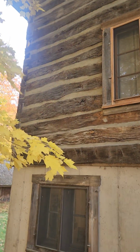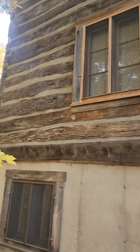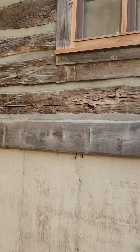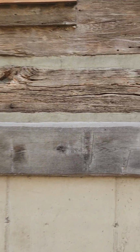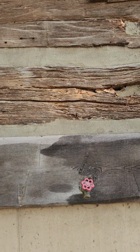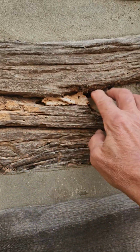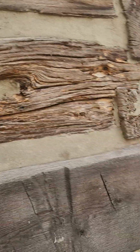They applied some boron preservative to it, and it seems to be holding up really well. Of course, the logs are all oak, and that helps a lot. This bottom log here has got some deep checks and some failed chinking here, which we'll have to take care of.